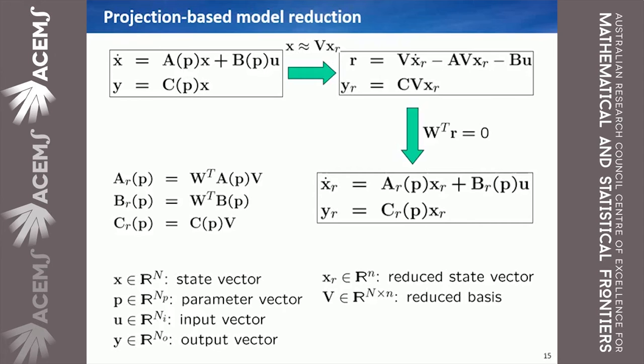That's where W comes in. This is called a Petrov-Galerkin projection. I enforce the condition that the residual is orthogonal to the space spanned by the columns of W: W transpose R equals zero. Then that gets me the reduced model.